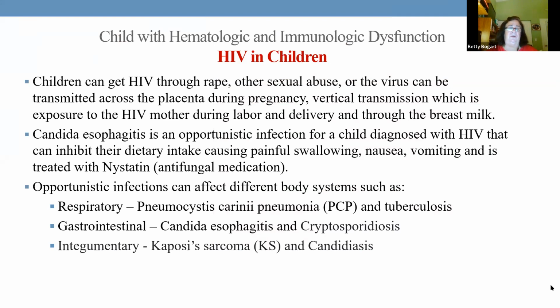HIV can happen in children. We know it can happen in any child due to rape and other situations where a male will abuse young children. But the other one most common that we're going to see is the HIV mother during having a baby. We know labor and delivery and breast milk, all of those things we have to be careful with HIV mothers.